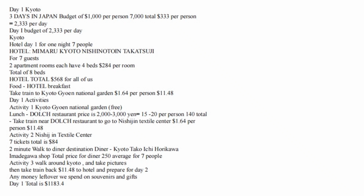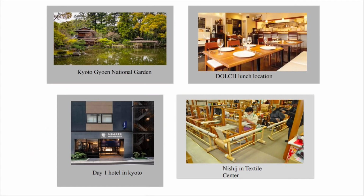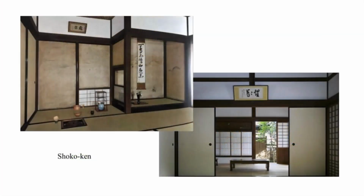As for our accommodation, we choose Mimaru, where we will have our breakfast. In the morning, we would take the train to Kyoto Gion National Garden to enjoy the scenery first. Then at lunchtime, we are going to the OLCH restaurant. After lunch, we would take the train near the restaurant to go to Nishijin Textile Center to admire some delicate textile work. Then we are going to visit Kodoin Temple.